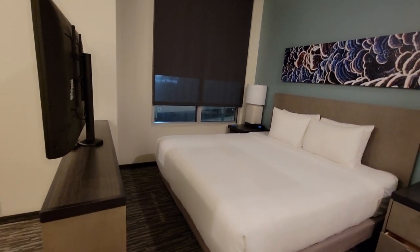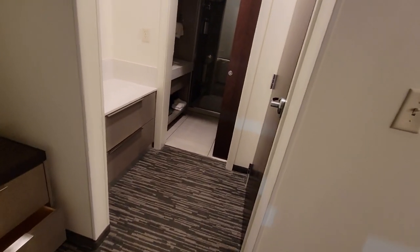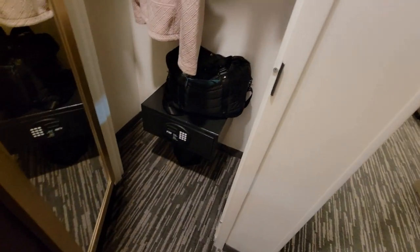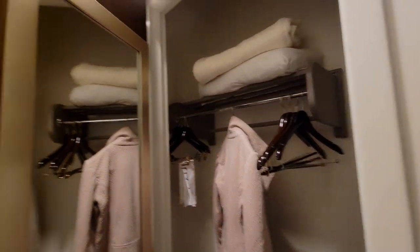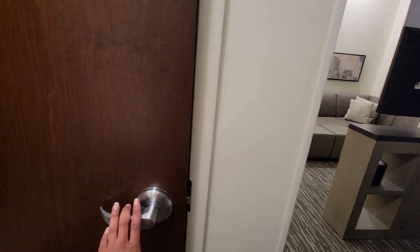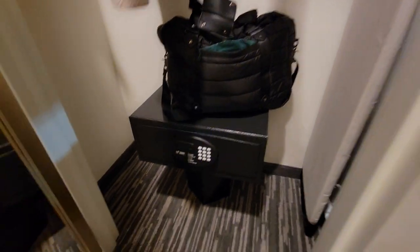And this room has plenty of storage area for you to put your things, especially if you're staying for a longer time too. It has a full-size closet with a full-size mirror. And it also has a safe in here as well, so you can put your things in the safe if you need to.